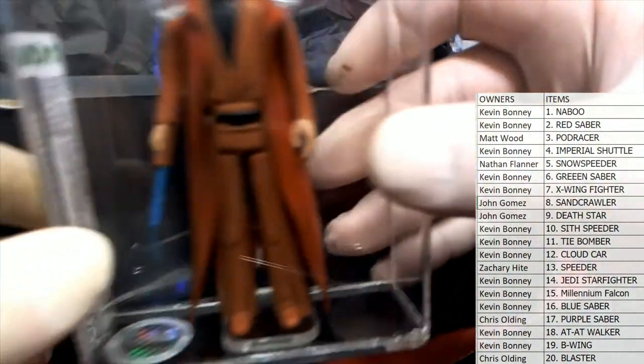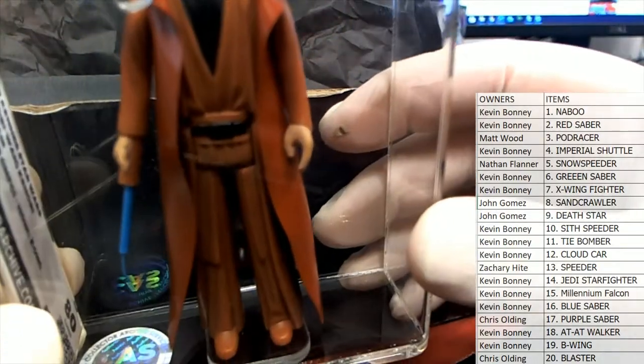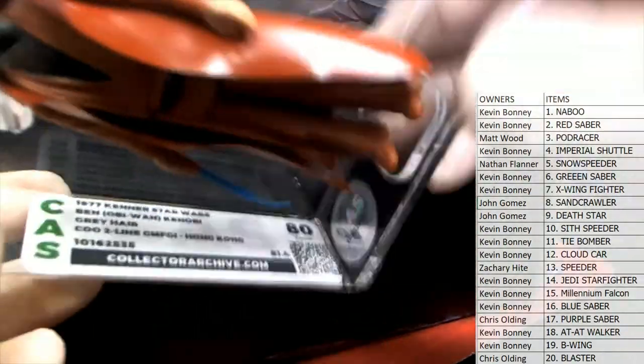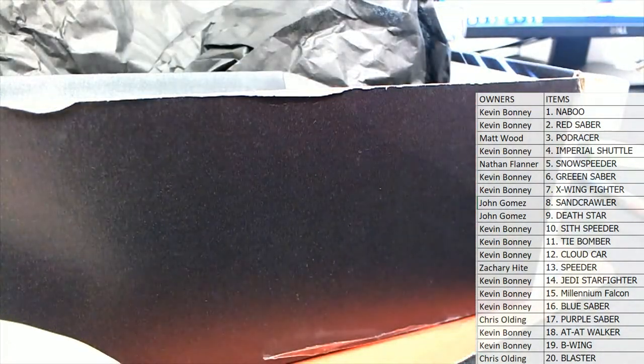What's cool, what you want to look for on these, if you guys aren't familiar, sometimes you see his cape is a different color and his beard. So just depending. So very cool. Yep. Bonus hit right there for Chris.